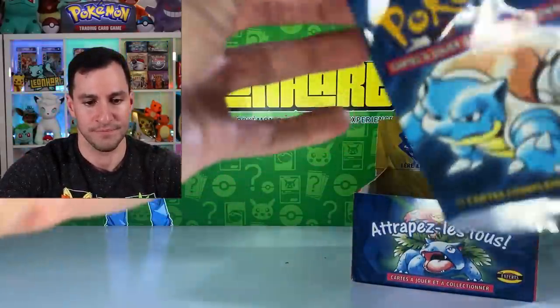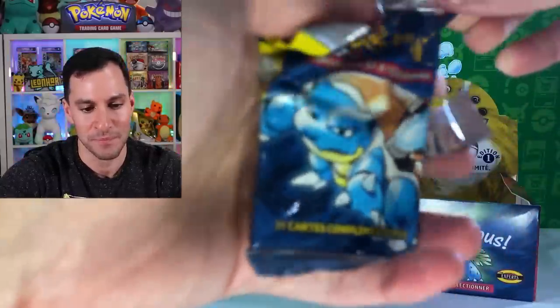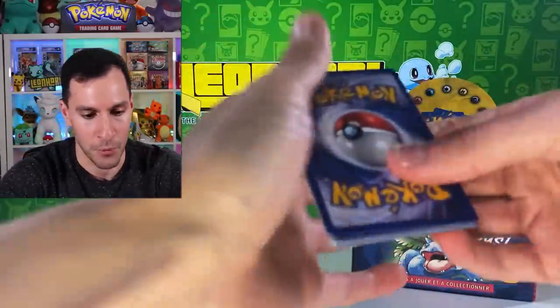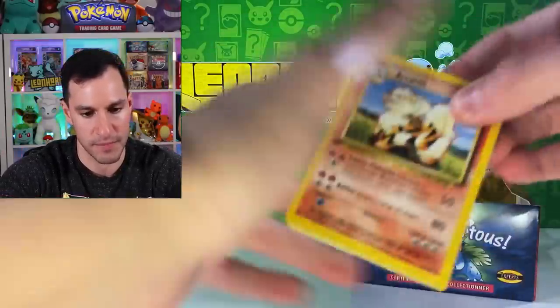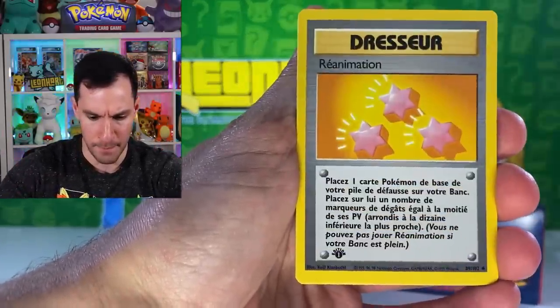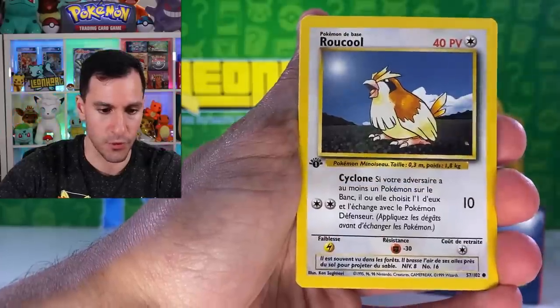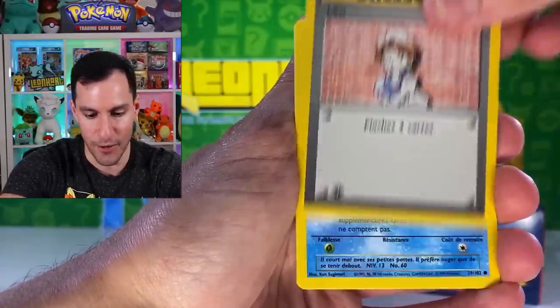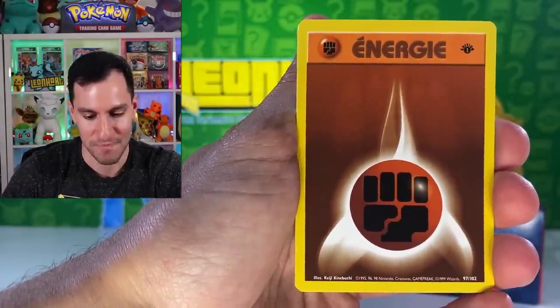All right. I'm happy. I continue to say that to myself, but it's good. We're all Gucci here. All right. Let's go with this pack. Arcanine, as it is out of focus, so I'm glad I caught that. Reanimation. Cool card. Rattata, Voltorb, attack, excuse me. Leo, Donatello. Oh, Machop.